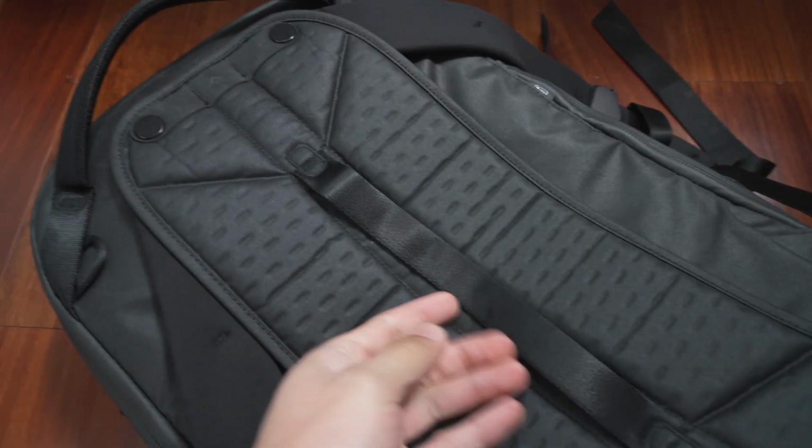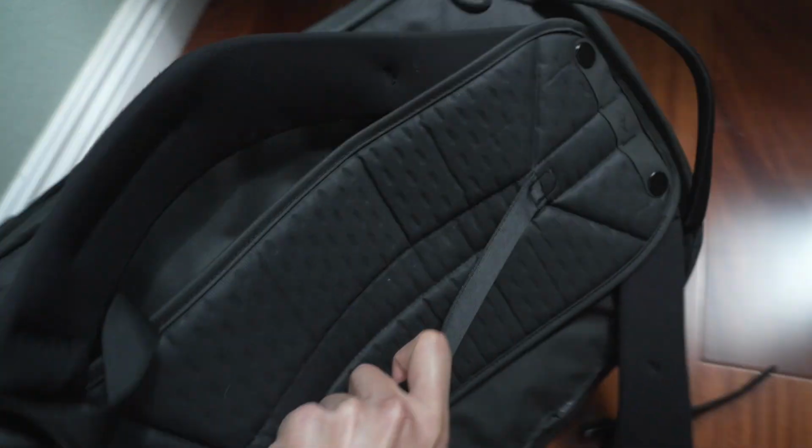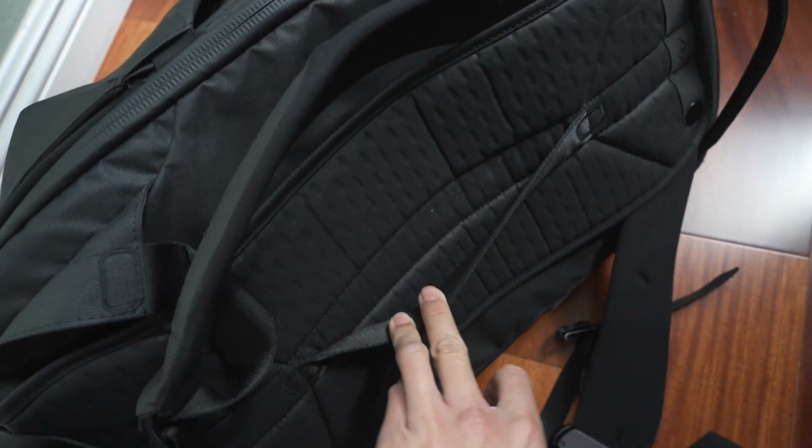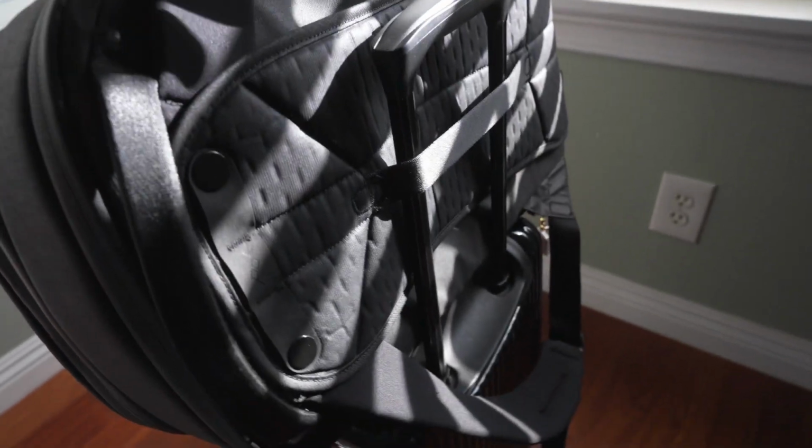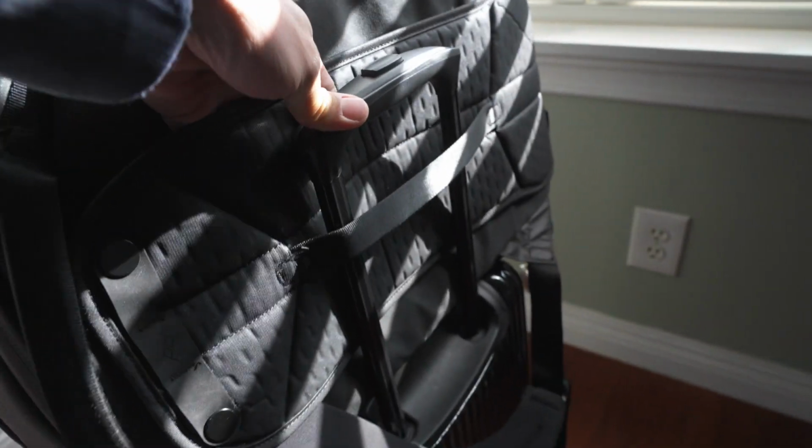And also with the Peak Design travel backpacks, they actually have a little strap in the back that you can put on the handle of your suitcase, so you can roll all of that. So I can actually just roll everything that I'm carrying with me on the ground. That'll make my life way easier.